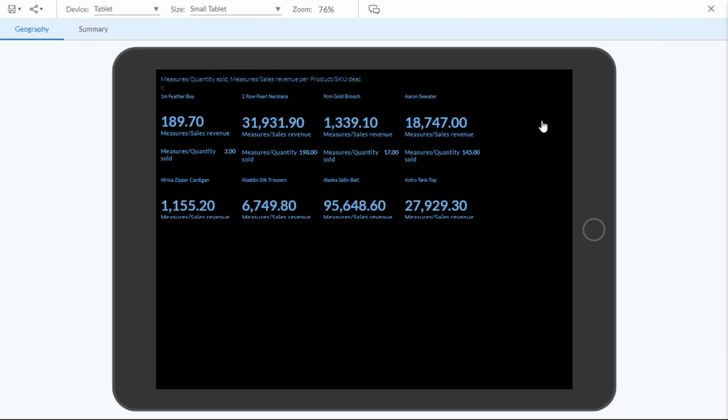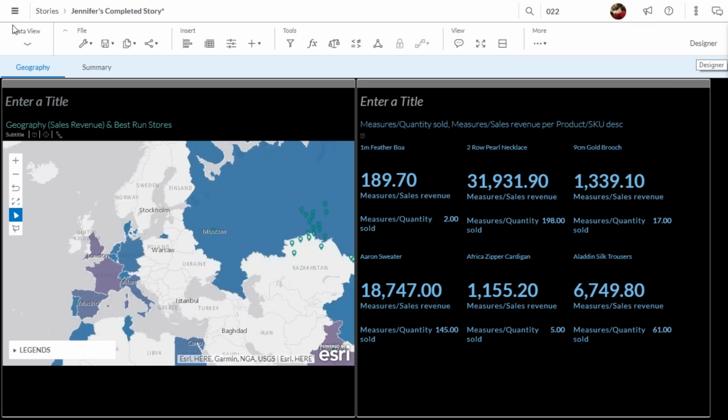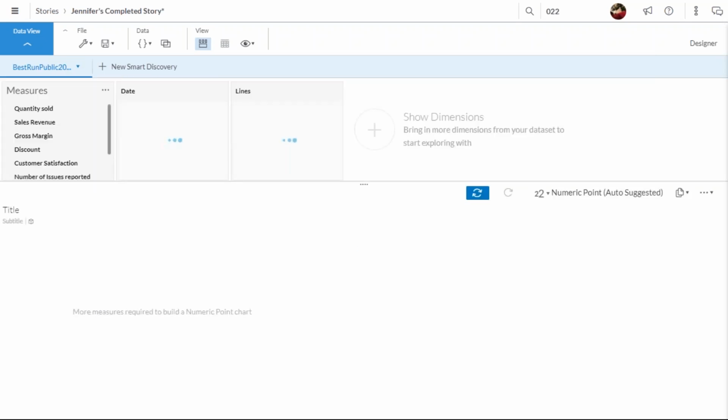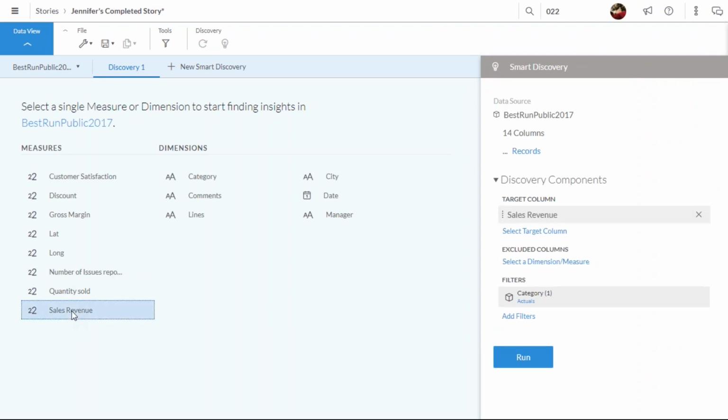And Roberto's second task is to do this predictive analytics. So I'm going to go to the data view. I want to look at the best run public data set. And I can do predictive analytics right here with the Smart Discovery. So I'll click on this new Smart Discovery tab. And I want to see what is affecting my sales revenue. So I'm going to click on sales revenue here.